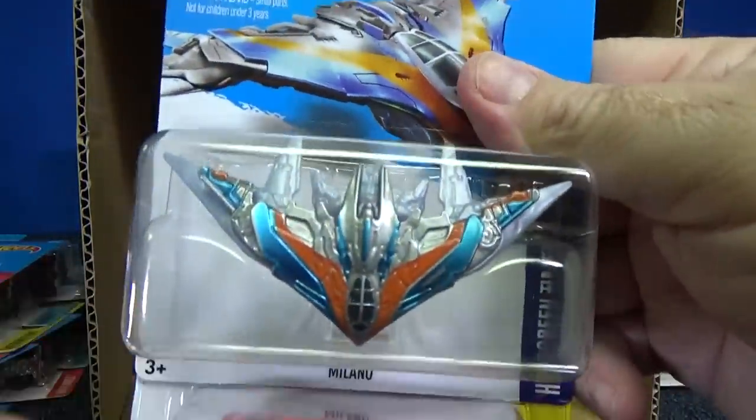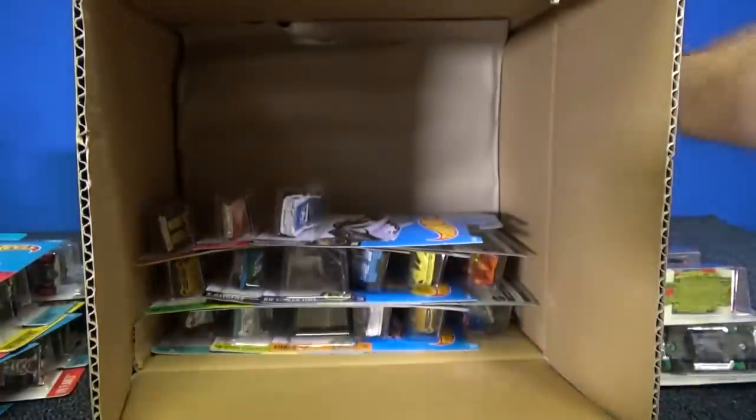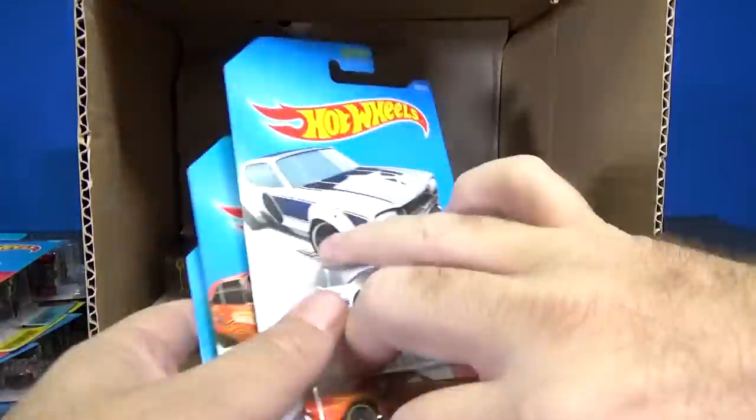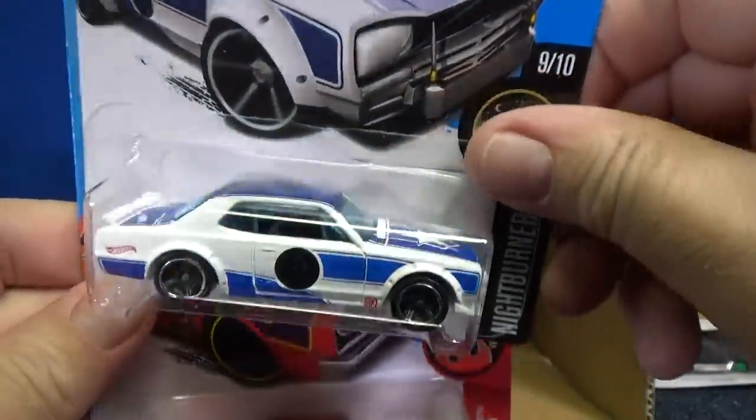There is your Milano. And my chair keeps squeaking as I get up and down. But I'm trying to reach the cars, push them further away. I got to keep my stack going over there. There's a Nissan. Let's take a look at the decos.